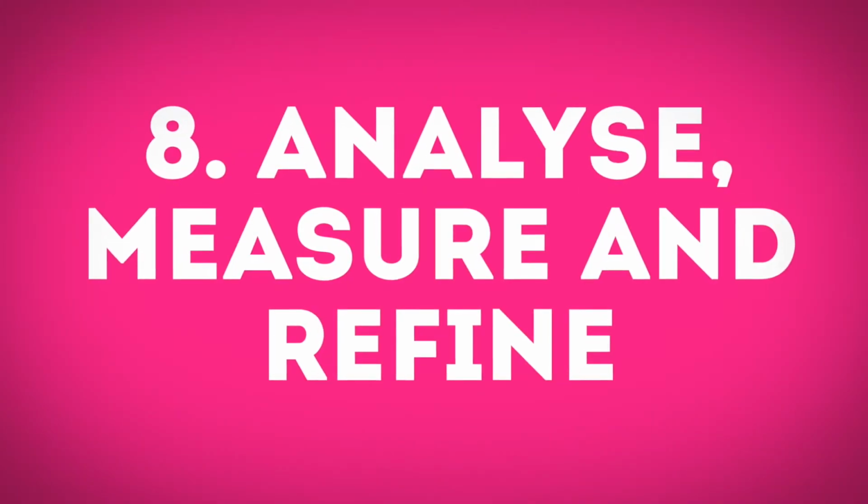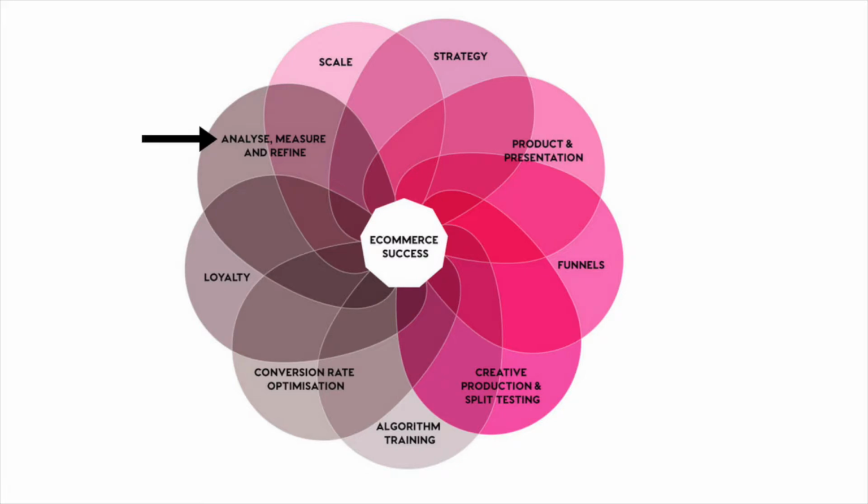Number 8 in the 9-step process is all about analysing, measuring and refining, and that's about just being on top of the data and understanding what's working, what isn't. You've got to understand the cost of each channel, the cost per acquisition. You've got to have charts and data and analysis, and then make decisions based on that.